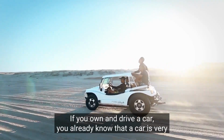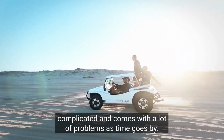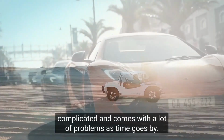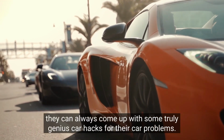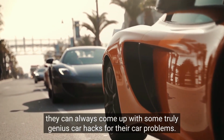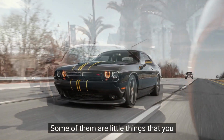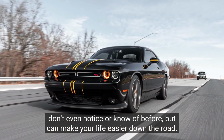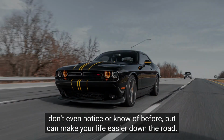If you own and drive a car, you already know that a car is very complicated and comes with a lot of problems as time goes by. Thanks to creative car owners, they can always come up with some truly genius car hacks for their car problems. Some of them are little things that you don't even notice or know of before, but can make your life easier down the road.